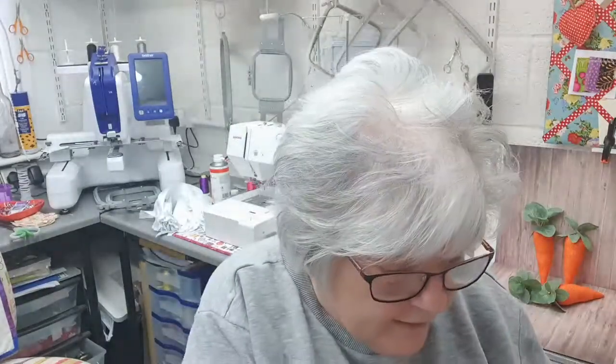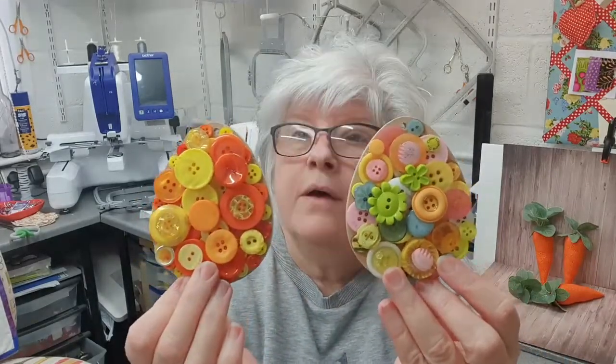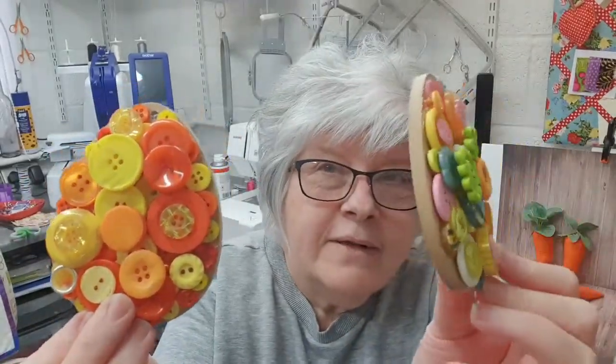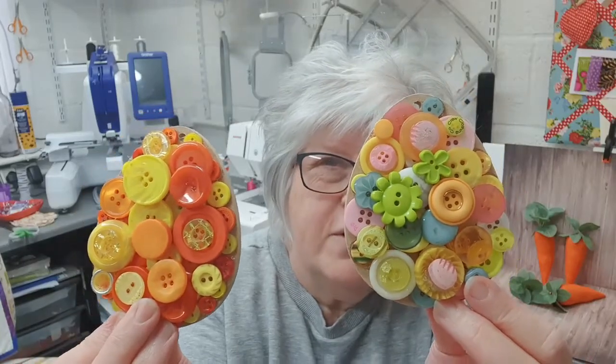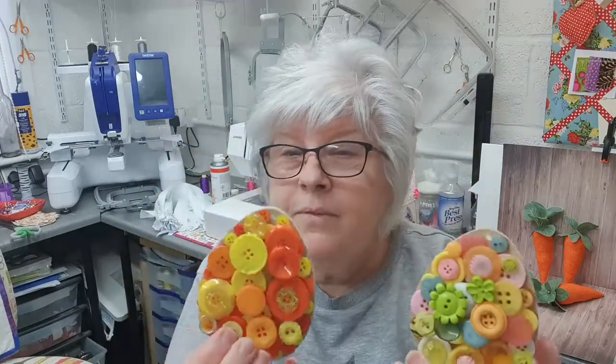Oh, and I found my 2 yellow button eggs as well, and the MDF for this is quite thick. You can see how thick that is, whereas the new ones that I made were quite thin, and these have actually got holes in the top for putting some thread through, but you can see how deep I've made them. But they're really nice. I like them, and the colours are nice as well. It's very, very springy, very Eastery. So I think I'll probably get some ribbons, some bows on these, and get them put on the tree.